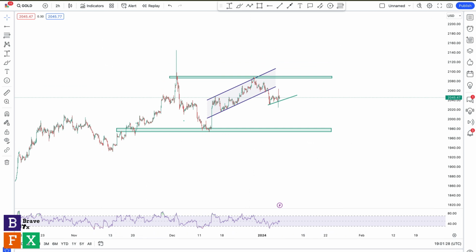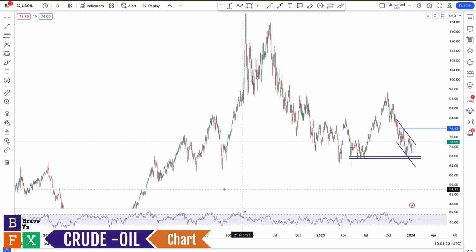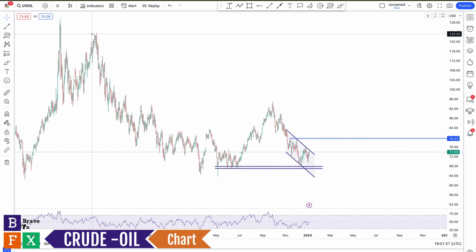Moving on, we'll be talking about crude oil. So crude oil, really quick, massive bearish trend on the daily time frame. Yeah, we're starting from the daily time frame. So if you take a look at price levels from these highs, we've been grinding lower to the downside. The market actually tried to make a bullish move, but it was stopped out at this area of value.